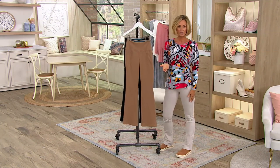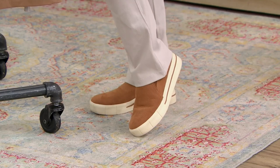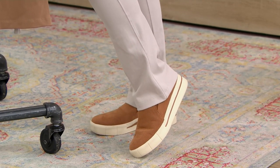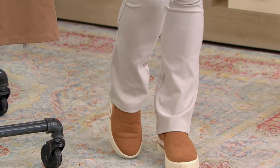I had a wedge on earlier, but put a little bootie or a shootie on underneath, and it's gonna look great like that too. Or, Renee, a heel, and they're gonna look exactly wonderful. Right. That's always my question, Ashley.